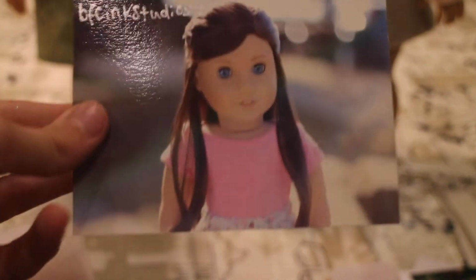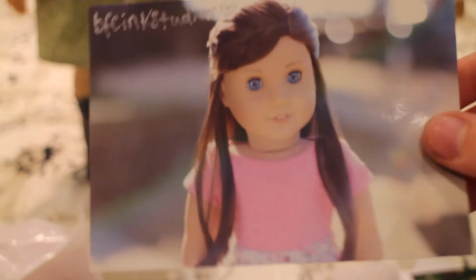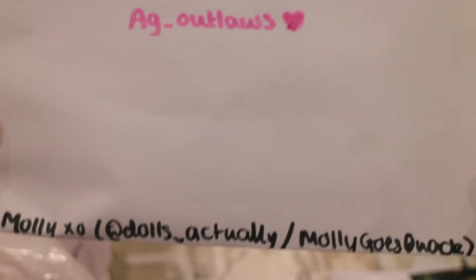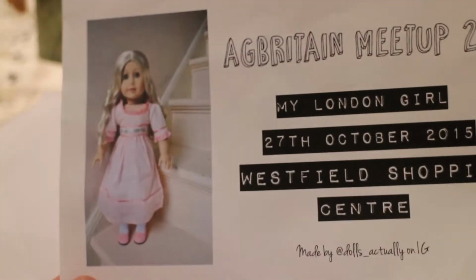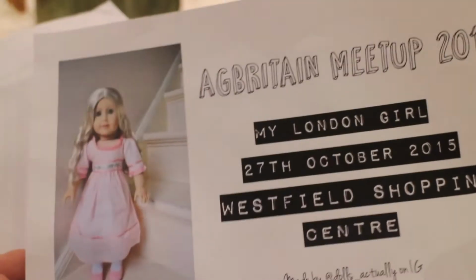I then got some photos from BFC Ink Studios and I got two of these. So I got one signed and one unsigned and they are so pretty. The next thing that I got was from Dolls Actually on Instagram, and go follow her. So sweet. And oh, I got this really cool little poster thing. I will be hanging this up even though I think it looks like a ticket. It's awesome.